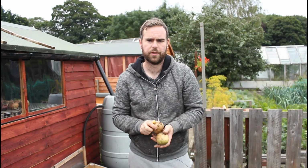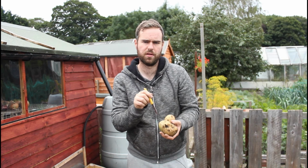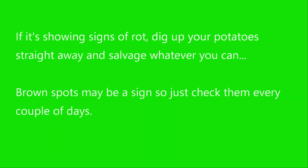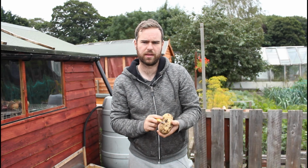So I've got a couple of potatoes here. I think I'm going to be okay because it would be obvious if blight had gone down into the tubers. So I'll cut them open anyway, but I think it'll be alright.